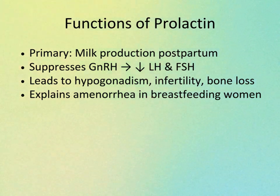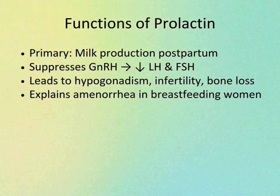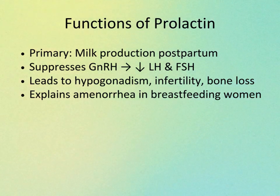What does prolactin do? Main role: stimulates milk production in the postpartum breast. Secondary effects: suppresses reproduction. Inhibits GnRH, leading to lower LH and FSH. This leads to hypogonadism. Explains delayed ovulation in breastfeeding women. High prolactin equals low estrogen or testosterone equals infertility, bone loss, and more.